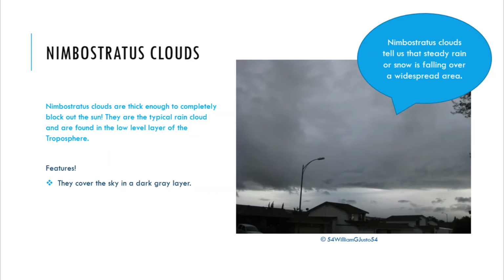Nimbostratus clouds are the classic rain cloud. They're thick enough to completely block out the sun. They cover the sky in a dark gray layer. Nimbostratus clouds tell us that steady rain or snow is falling over a widespread area.